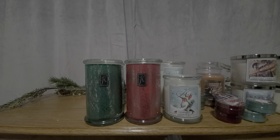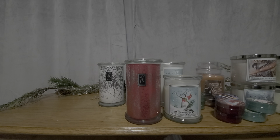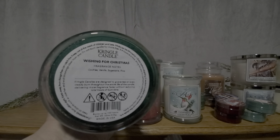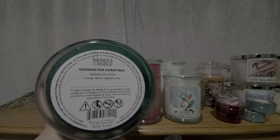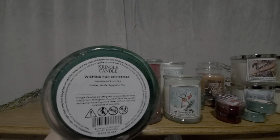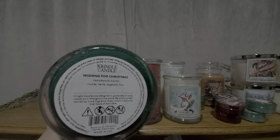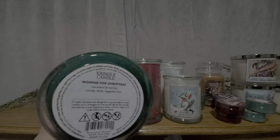I have never had Christmas Wish, so I can't really tell you if they succeeded or not. I know they did have some issues with it in the production stage. This whole process has been over the course of a year. Now, when I first received it, well, let me read you the scent notes. They did put scent notes on this one, which I'm very happy for, because it is no longer available. The reason I want to talk about it is because if it's a successful, popular scent, it may come back. So let's talk about it. The fragrance notes are cookies, vanilla, sugarcane, and pine.